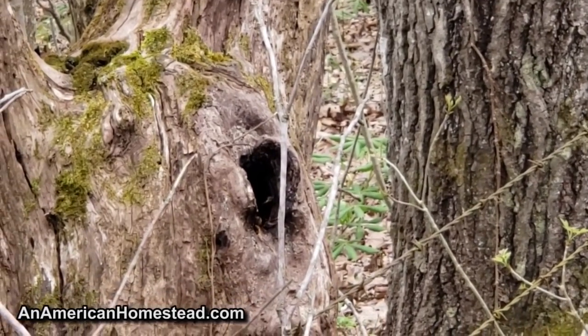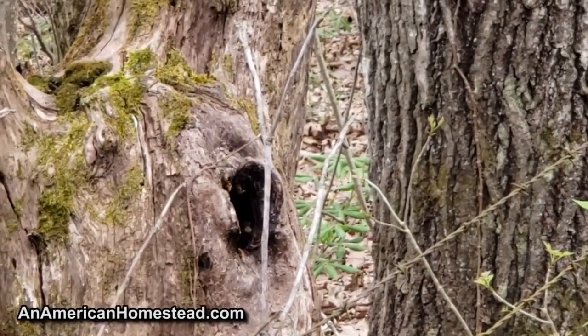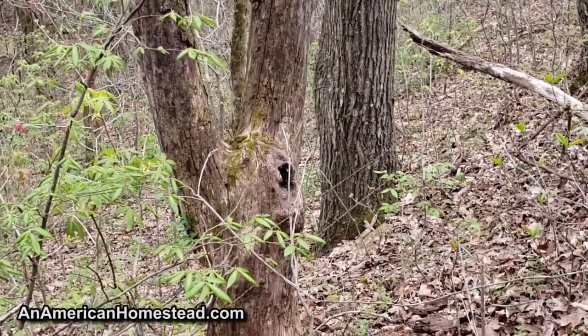The bees are in that tree, and I'm not gonna get too much closer than this right here. So let me zoom out, you can see how far away I am. So that's about where I'm at. Yep, that's about as close as I'm gonna get.